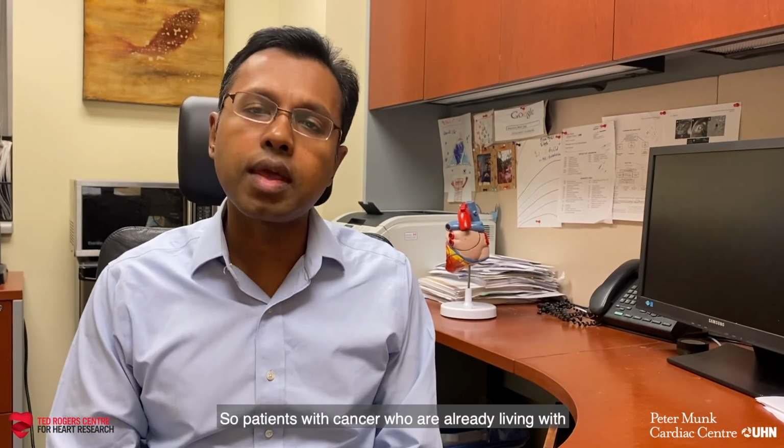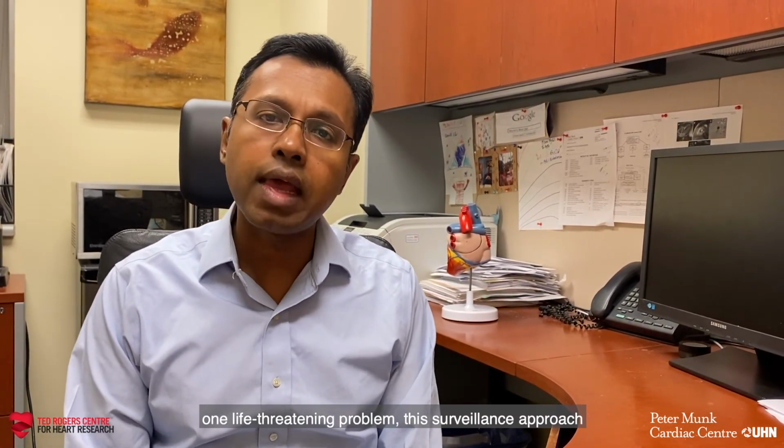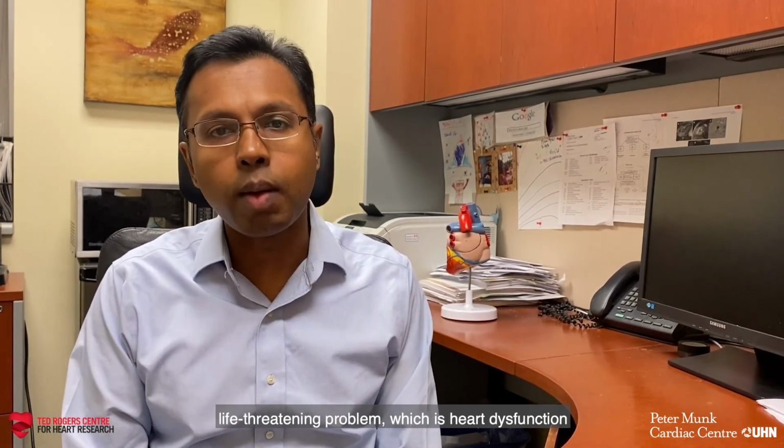So for patients with cancer who are already living with one life-threatening problem, this surveillance approach can reduce the risk of developing yet another life-threatening problem, which is heart dysfunction and eventual heart failure.